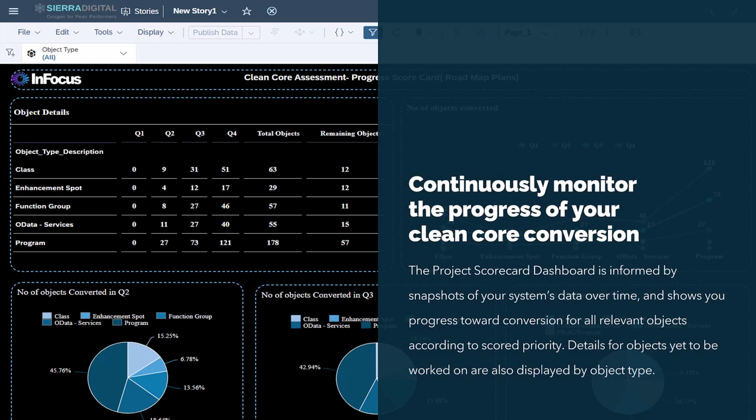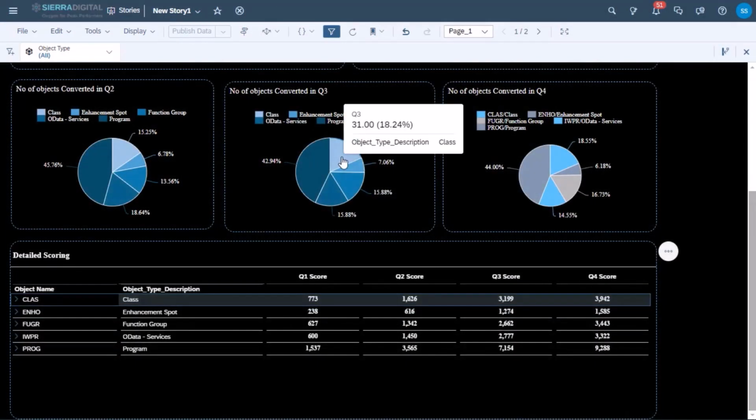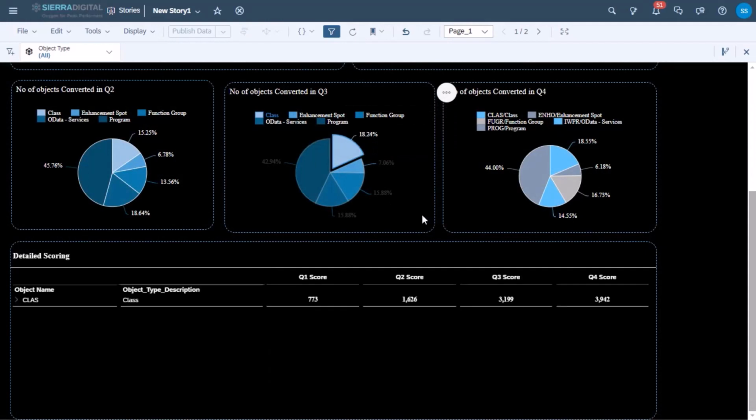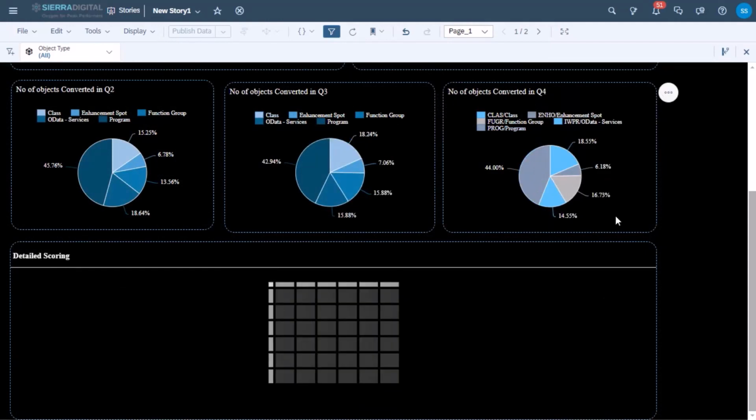The project scorecard dashboard is informed by snapshots of your system's data over time and shows you progress toward conversion for all relevant objects according to scored priority. Details for objects yet to be worked on are also displayed by object type. The tracker helps users learn from the past, guide the present, and win in the future.